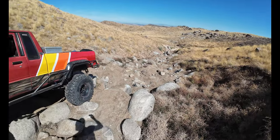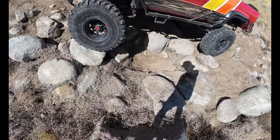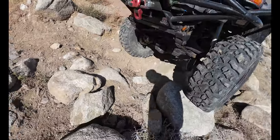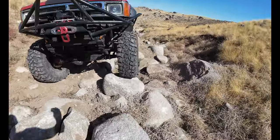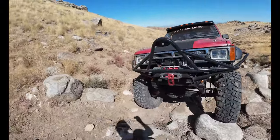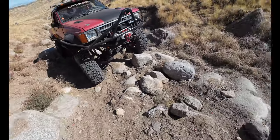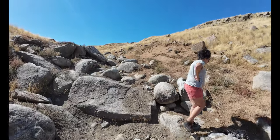Quite a struggle. But here we are. Look at that giant hole we climbed out of. That is nuts. We got high centered on that rock down there. And then she built up a bunch of rocks under that, but I cleared them out when I was spinning to get up over this over here. And then we got to go up this, around that, and up there. Wow.